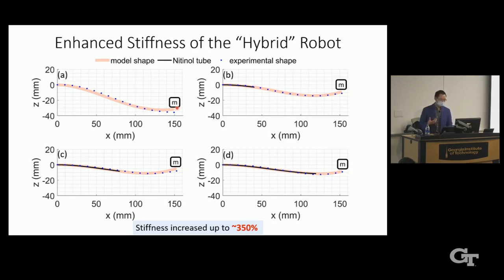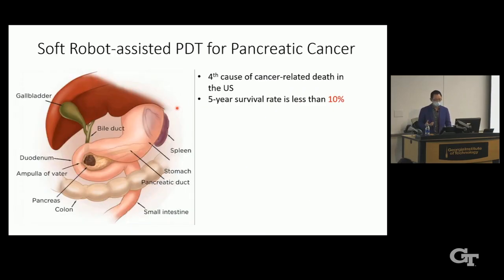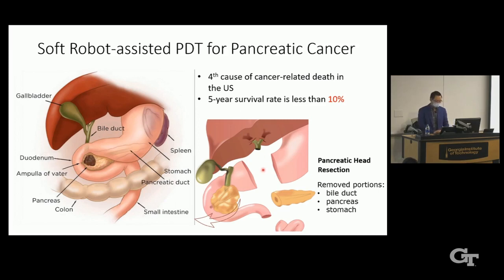So lastly, I want to show you how to use this soft robot in the clinical environment. We test this soft robot for pancreatic cancer treatment. So here is some clinical background. Pancreatic cancer, so far, is still one of the deadliest cancers in the world. The 5-year survival rate is less than 10%. Surgical resection of the pancreas is very invasive. Literally, they need to cut part of the stomach, the pancreatic head, and also the bile duct. We need to cut a lot of organs because pancreatic cancer is typically located in this region, a very confined area.